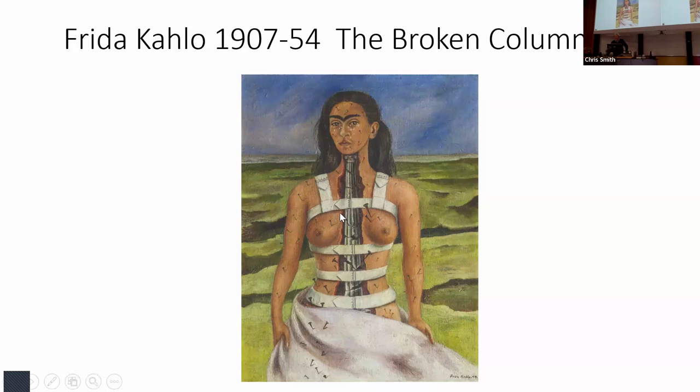You can see here the spine is visible, and it looks like there are metal rods up and down the spine. She had some spinal surgery, which was unsuccessful. It also shows some sort of spinal brace. She did a lot of painting on chronic pain because she had chronic pain, and you can see the pins stuck in her body everywhere to represent the pain she was suffering.